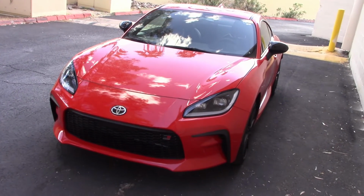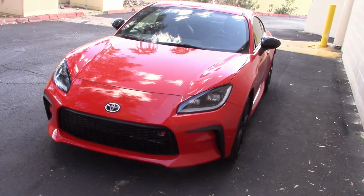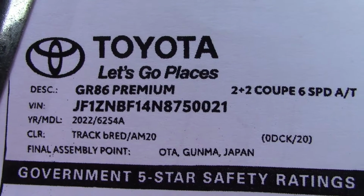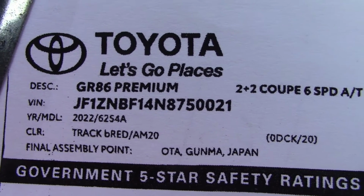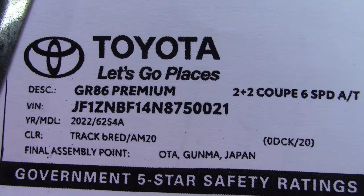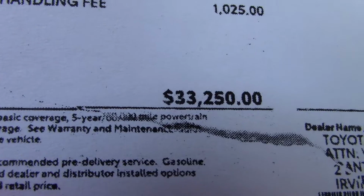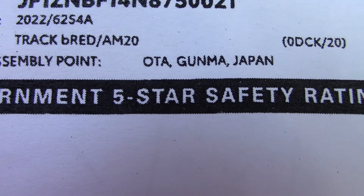As with the inflation we're having, there's been a price increase on this vehicle. It used to be down in the 27 grand area. The new ones are starting just under 29 grand, but this is the GR86 Premium, loaded with all the goodies that you might or might not want. Well, there's the tab for you. But hey, it's made in Japan. That's worth a few bucks right there.